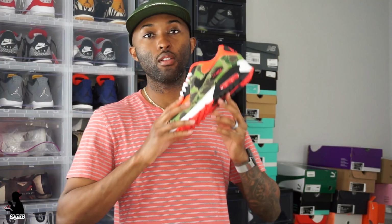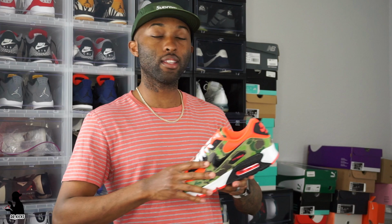Overall, the Air Max 90 Duck Camo, I absolutely love this shoe. I had to have it. I have the OGs as well, and I had to get this one because, you know, you gotta complete that set. The retail on this pair was $140, I believe. I did strike out on Air Max Day. Of course, the SNKRS app, I can never rely on it. I even tried one of my local stores' websites and couldn't get through there as well. So I had to take my talents to GOAT.